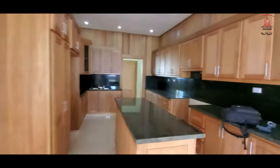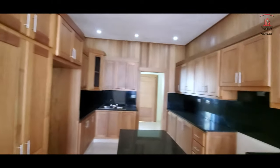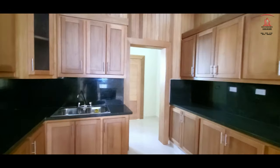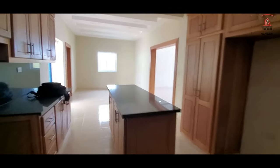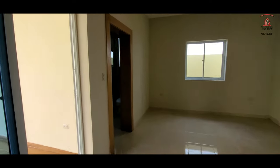So, you have all the cabinets. There's a lot of cabinet space. So you also, this is your washroom. Washroom in here. It's very nice. This is huge. Huge kitchen. Okay, so there is a bedroom downstairs, one bedroom downstairs.